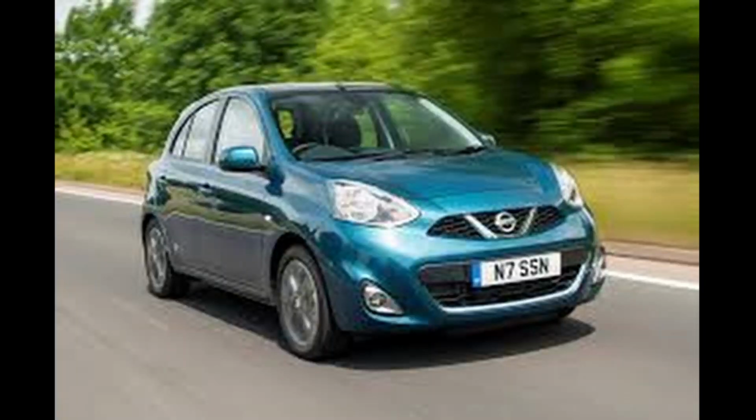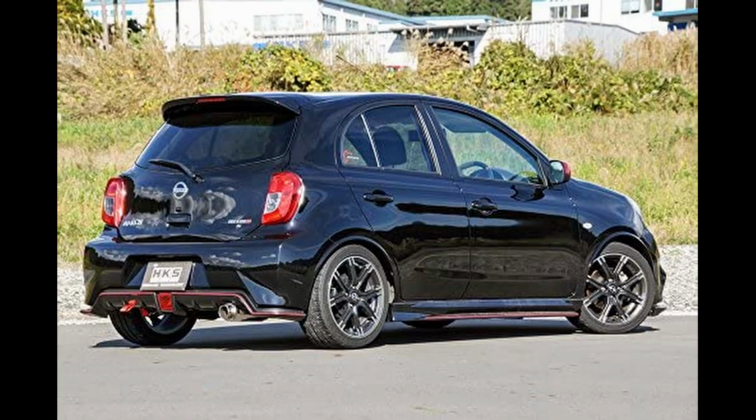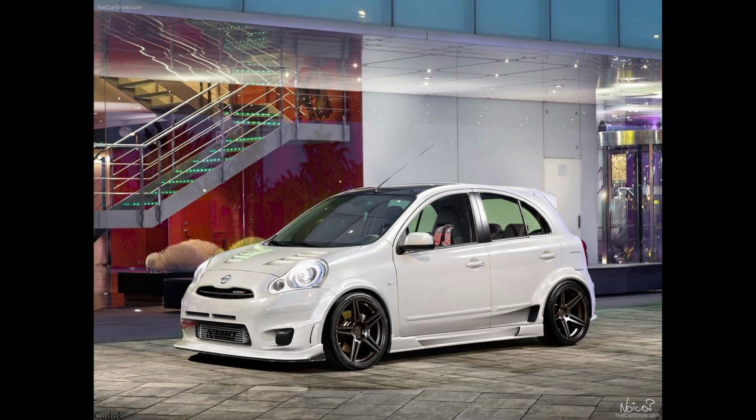The other one is the K13 Nissan Micra. They're a lot more expensive. You're probably looking at like 2 grand plus to get one of these, but you can actually get a DIG-S model, which is a 1.2 litre engine with a supercharger, and they sound really, really good.